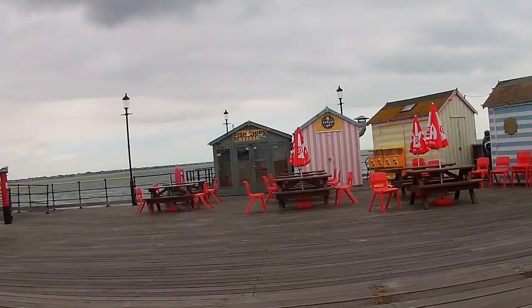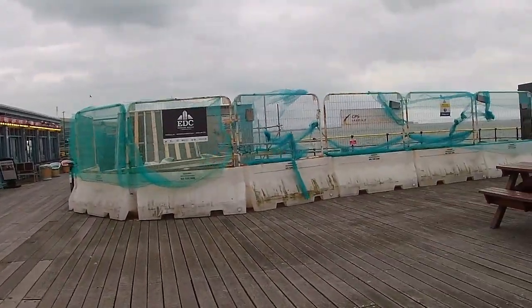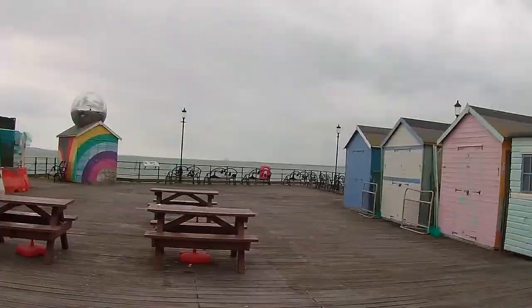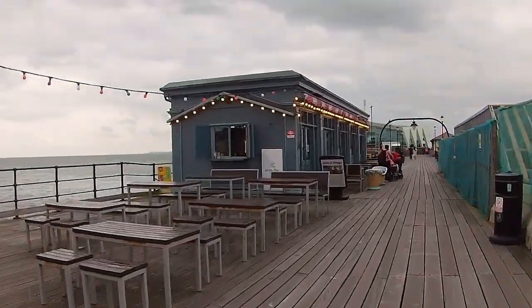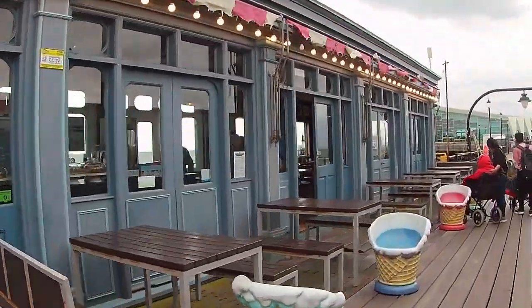There are little snack huts here, some of which were open, and to the left is the little tea room. Now, Jamie Oliver filmed his cookery programme here. I think it was called Jamie and Jimmy's Friday Night Feast.